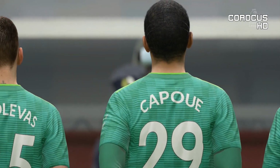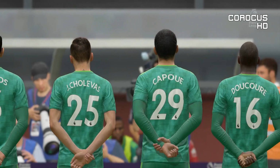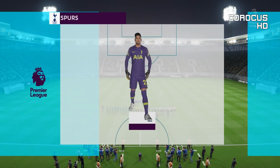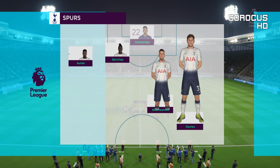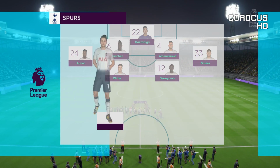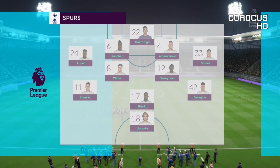And number 18, Llorente. This is today's Tottenham Hotspur team. It's a real group mentality in this lineup, about pressing the opposition into making mistakes and cashing in on it straight away. Well, it takes a lot of energy, a lot of motivation. It's easy to drop off, and when you do drop off that really aggressive closing down, that's when it can fall down.